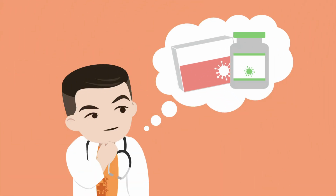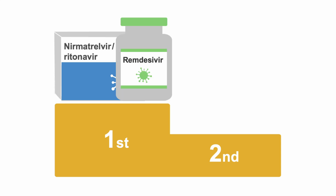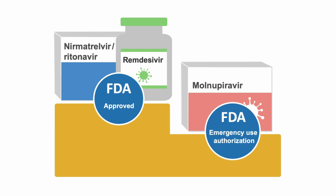So, what about other antiviral options for COVID-19 in the outpatient setting? Well, in addition to the preferred first-line option, nirmatrelvir-ritonavir, there's the other first-line agent, remdesivir, and the second-line option, molnupiravir. Nirmatrelvir-ritonavir and remdesivir are FDA approved, whereas molnupiravir currently has an emergency use authorization.